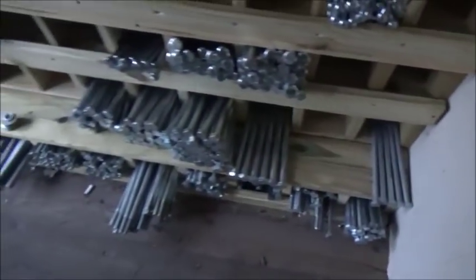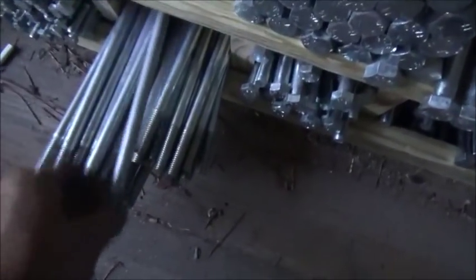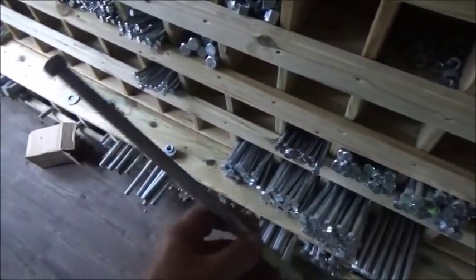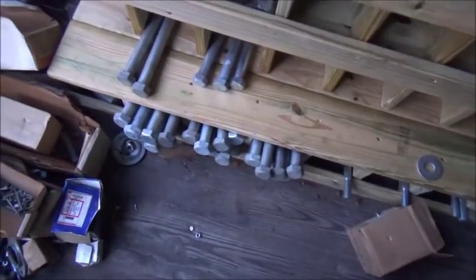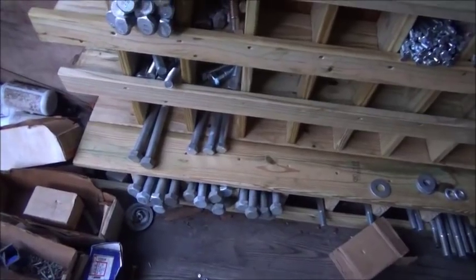Camera focus in there. But yeah, some of these bolts are, I don't know what these are, I guess 18 inches long, maybe 20 inches long. Yeah, somewhere between 18 and 20, that's ½ inch. So, a lot of long ones. A lot of really nice bolts. The nuts are going to be on this side. And washers. So, here's all the 1-inch bolts. Different lengths, all the way to, I think 14 inches is what these are. Or maybe 12, I can't remember.